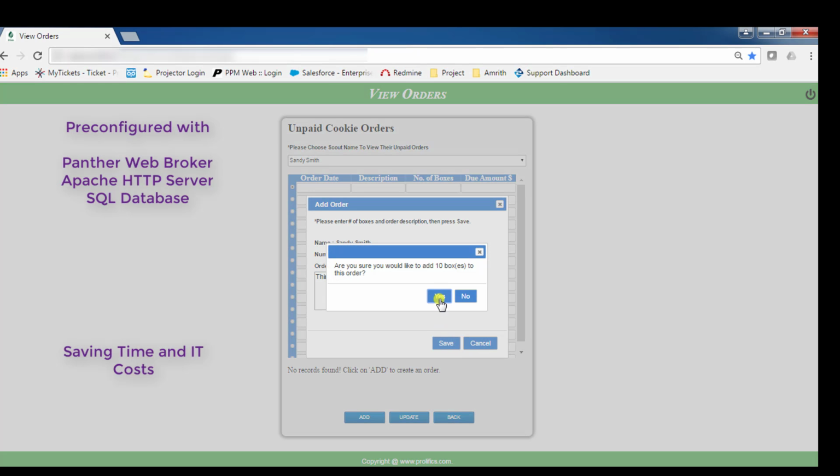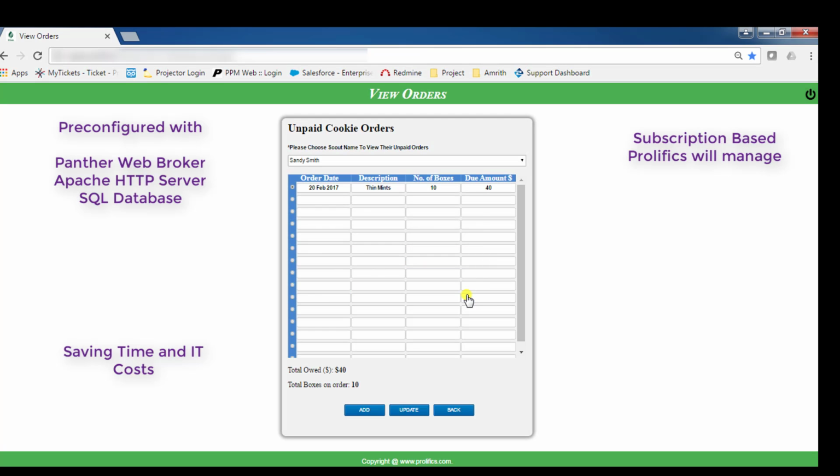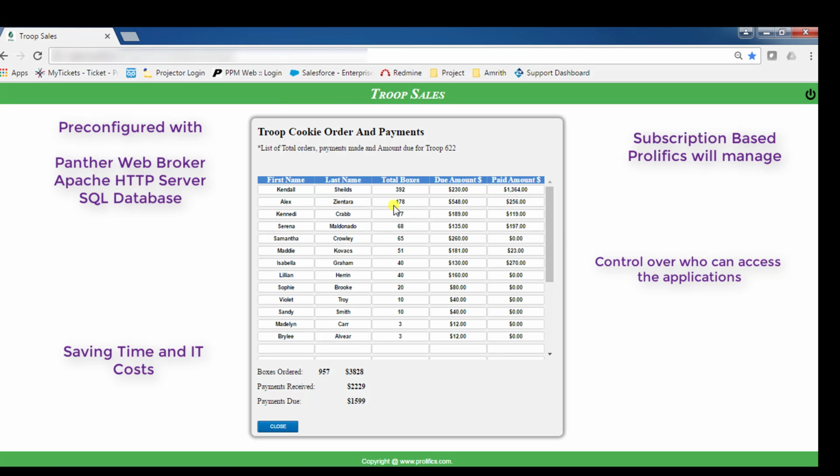As the PWC model is totally subscription-based, you just pay a monthly cost and we will manage the software updates for you on your instance. Also, you will have total control over who will and will not have access to your applications, whether it be one user or 1,000 users.